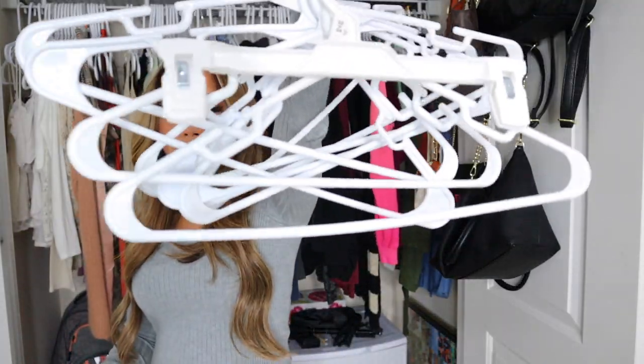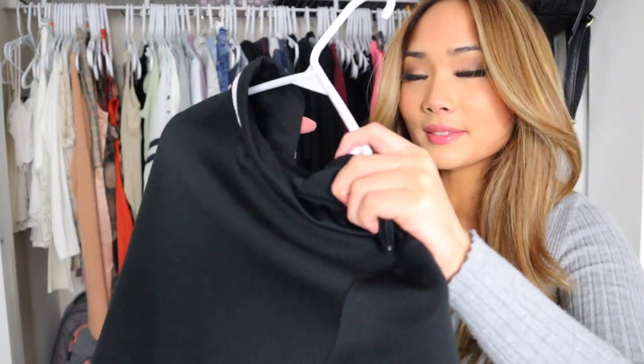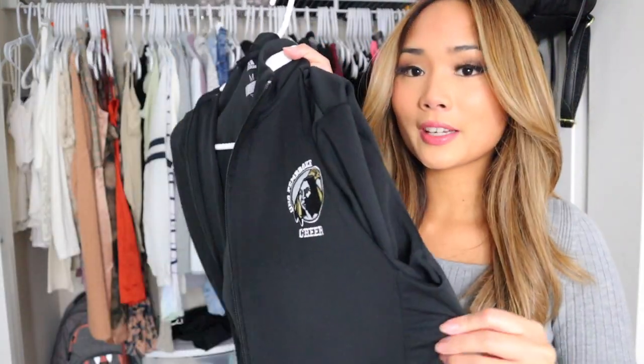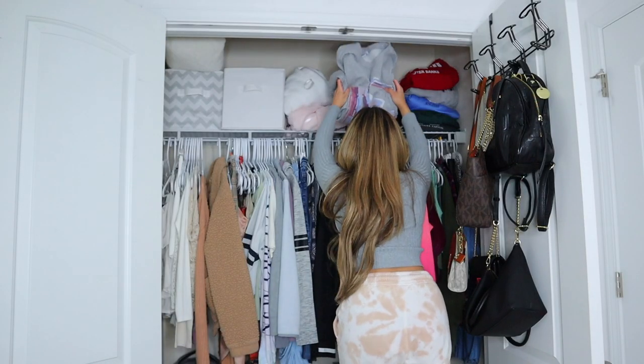So we have this couple of cup hangers to use. This is my cheer sweater. Oh, gotta take the sleeve out. I used to do cheer for like half a semester because I suck at cheerleading.